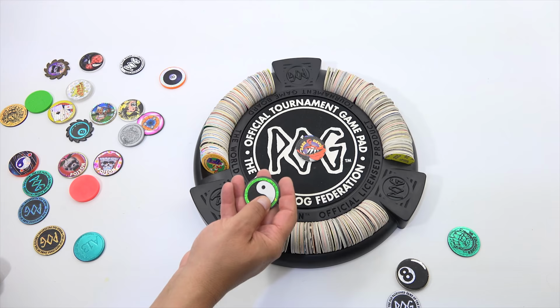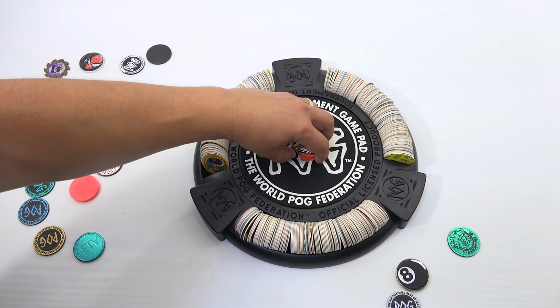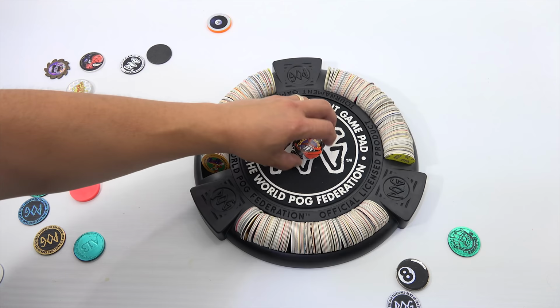Ooh, a heavy one. I guess, too, that if the stack is offset, it makes a difference. Nope. Ooh, now if those weren't there, what would have happened? Playground rules. Oh, it's got a little bear on it. It's heavy, it's metal. Okay, no thumb. Totally dropped it. Poison. Nope. This is hard.